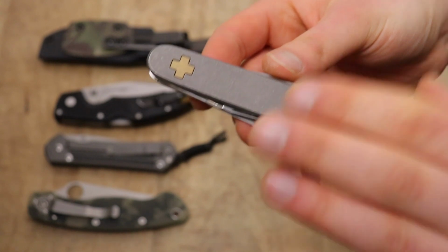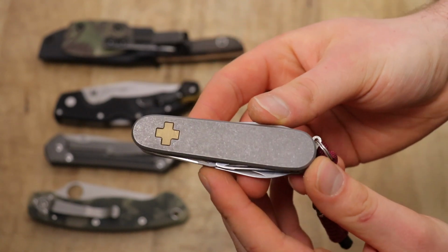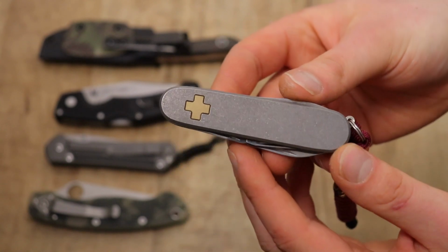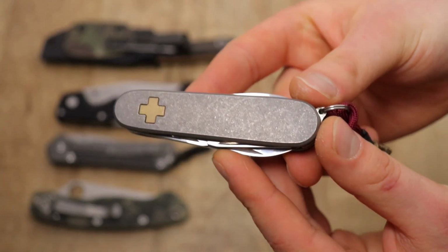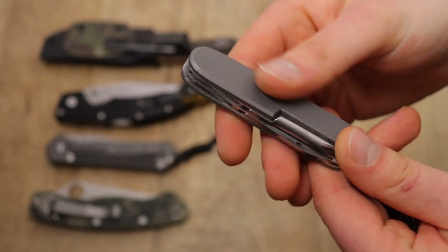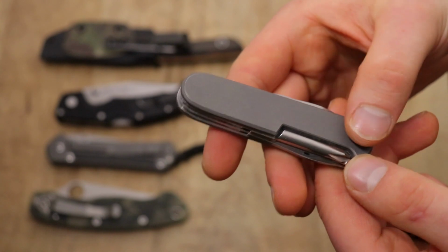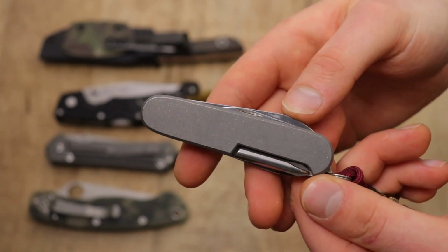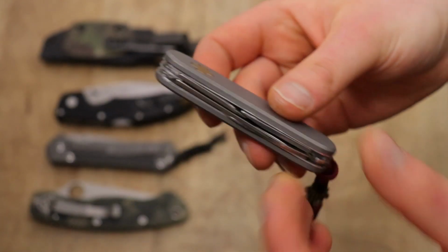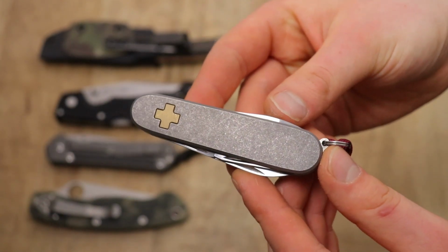I hesitated quite a long time because these are not very inexpensive. These are the daily custom titanium scales with the brass inlay, and the beautiful thing, like on the Sebenza, is the titanium bead blasted finish: it will scratch up and get a little bit more character over time, and it helps you bond with it quite a bit more.